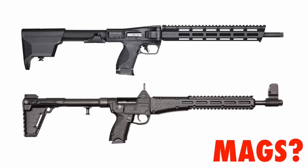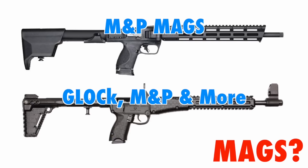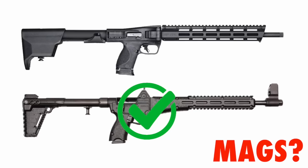First off is the magazines. Now, the Smith & Wesson only uses Smith & Wesson magazines, but the KelTec can take Glock mags or other mags if you buy different mag releases. So it's a lot more versatile when it comes to what magazines it can use. So if you've got a bunch of Glock magazines already, you're probably going to want to go with the Sub 2000. That would be a better choice for you.